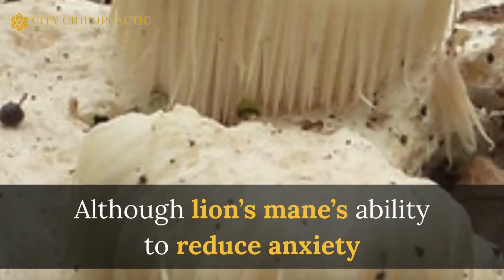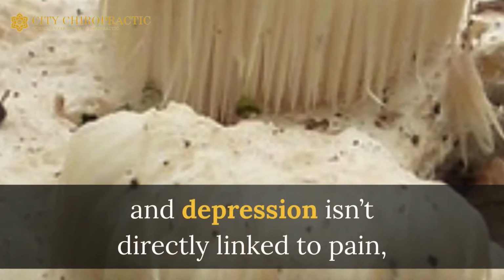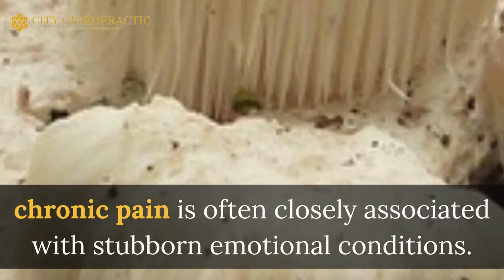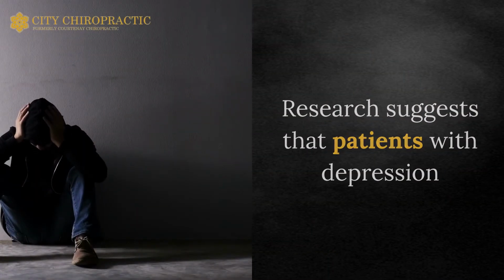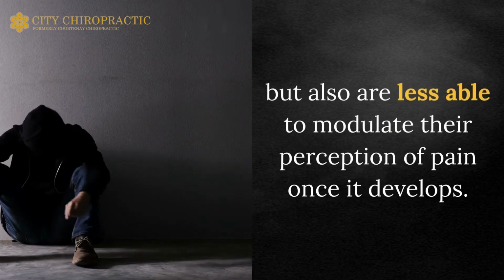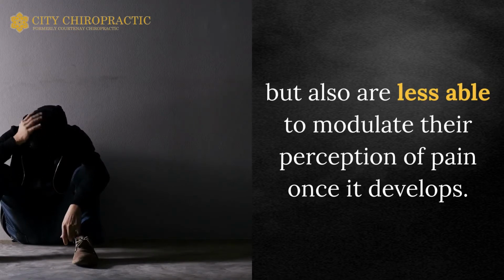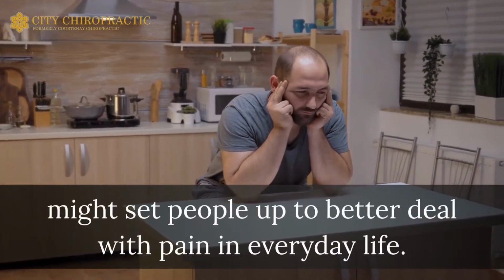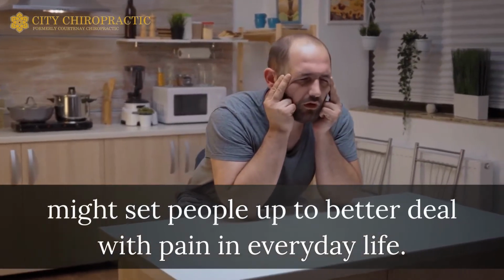Although lion's mane's ability to reduce anxiety and depression isn't directly linked to pain, chronic pain is often closely associated with stubborn emotional conditions. Research suggests that patients with depression are not only more emotionally reactive to pain, but also are less able to modulate their perception of pain once it develops. A reduction in anxious and depressive symptoms, then, might set people up to better deal with pain in everyday life.